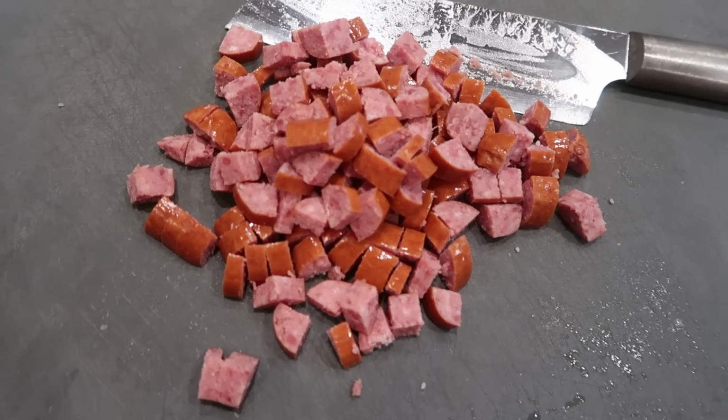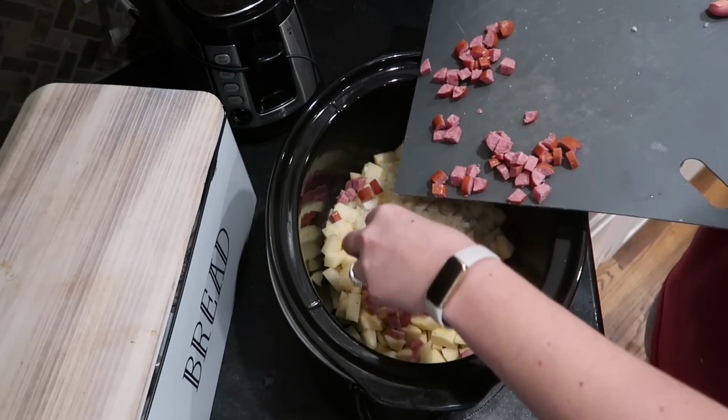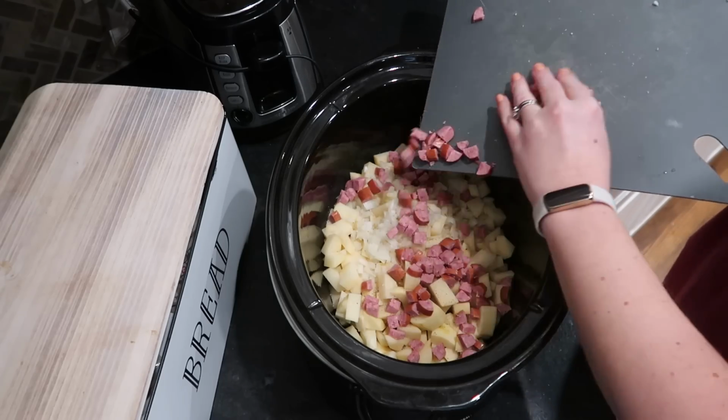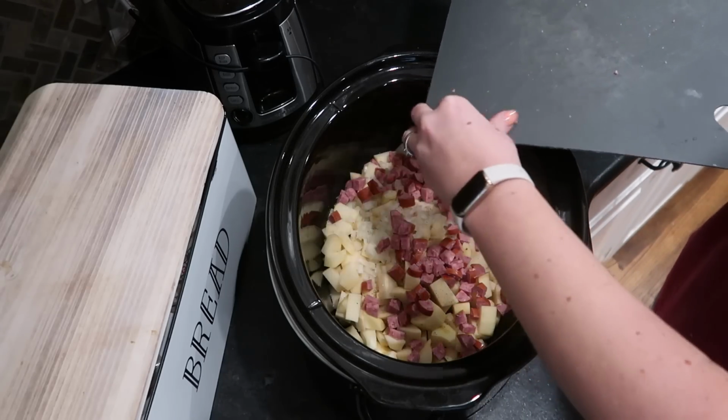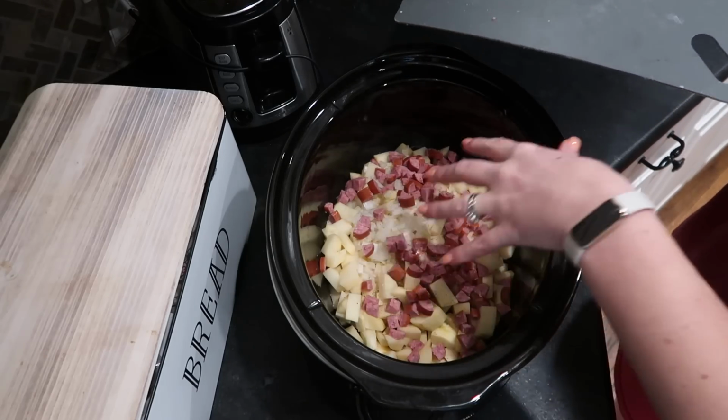I took just 2 of my little smoked sausage links and I chopped them up into little bitty pieces, and I'm gonna spread those over the top of the potatoes. And the purpose of this is that it provides a little bit of flavor. It'll help season the soup as it cooks because these are seasoned.